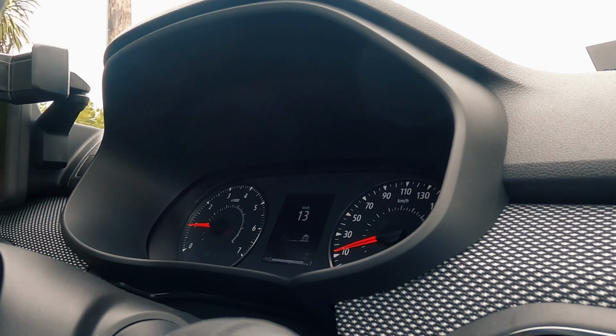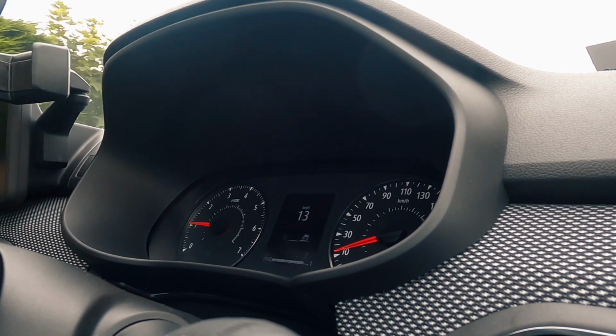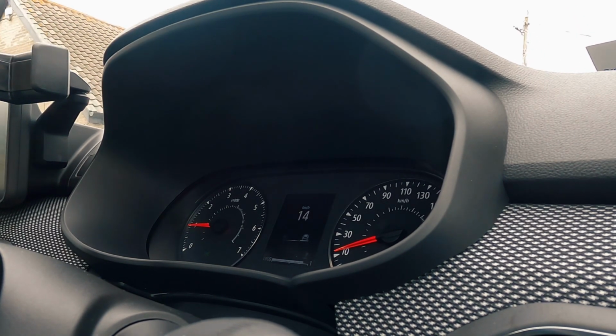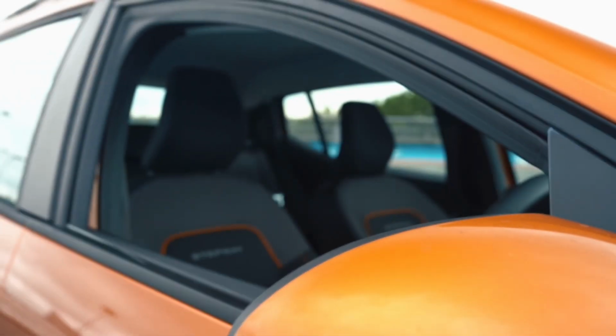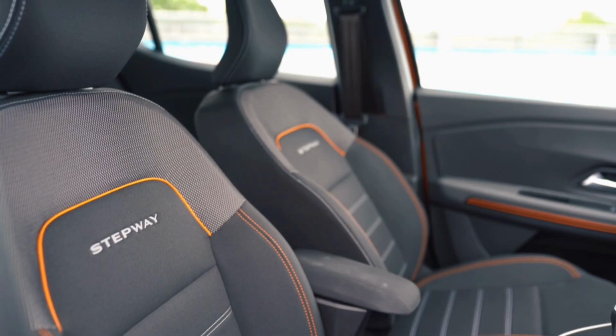Another area in which the Sandero platform pays dividends is the way it drives. It's not the last word in precision or plushness, but it does a decent job in both of those areas, even if the steering is a little bit slow and spongy. In general, it's miles better than the old Sandero in terms of quality. It also feels a lot sturdier, and for the money you pay, it's unbeatable.